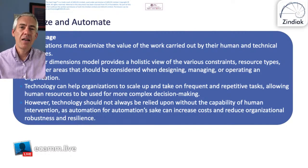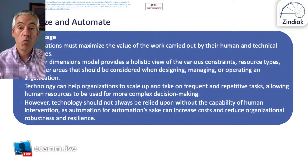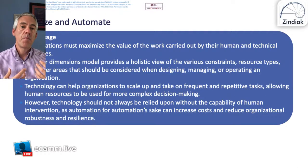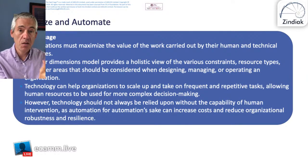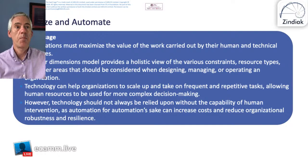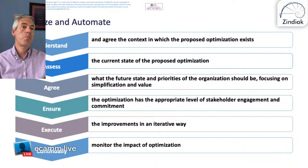So anything you can do where you basically just switch off your mind, repetitive work, that's what we want to automate. The stuff where you're having to think and be creative and communicate with other people and collaborate, that's more difficult to automate. We can use some automation to help us do that, but focus on getting rid of the drudge if you can. So I think that is about it.